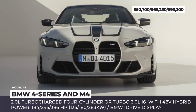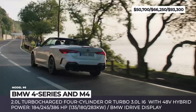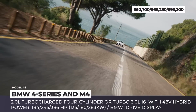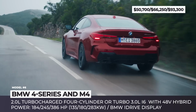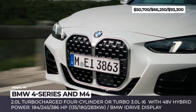BMW 4 Series Convertible. This year, BMW 4 Series and M4 Coupes, as well as their convertible counterparts, received subtle design and technical upgrades. The 4 Series lineup is offered with both gas and diesel engines. For the base models, there are 2 4-cylinder gas engine options that can produce 184 and 245 horsepower respectively, while their diesel alternative produces 190 horsepower.